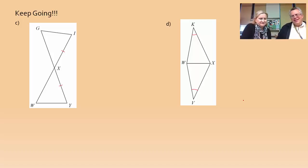Okay, so we keep going. For the second example, I know that this side is congruent to this side, and I also know I have these two angles right here. That's not wishing, that's a fact. That's part of the given. These are vertical angles, so I know these two are congruent. So one way, if I know that this side is congruent to this side, I can use side, angle, side.